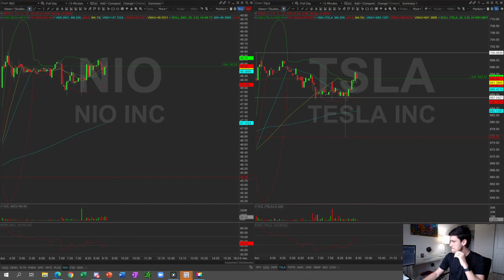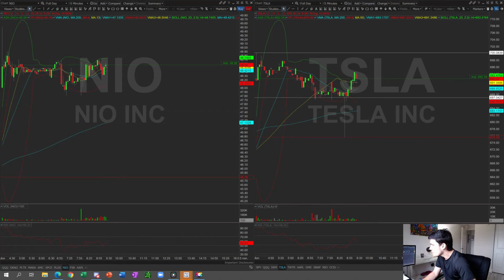The volume is decent right here. We're doing about 100,000 shares over the past 30 minutes with Neo. So if Neo starts to catch a pop, we can look for our longs here around 46.70. There are stops here around 48.30. If you want to keep it tighter, you could go 48.40. And there's really no big resistance until around 51.86.